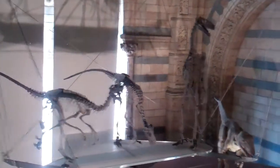Right, now we're coming up to three skeletons of Dromaeosaurus, which are members of the raptor family, the Dromaeosaurid family, which Velociraptor came from, which lived in the Cretaceous period. These were carnivorous, deadly dinosaurs that had sharp sickle-like claws to kill their prey. So, as you can see, there they are.